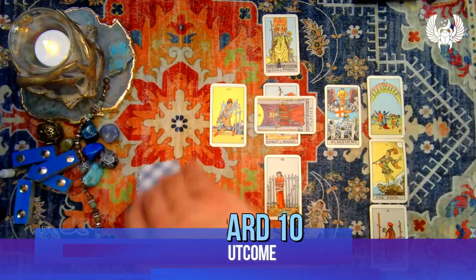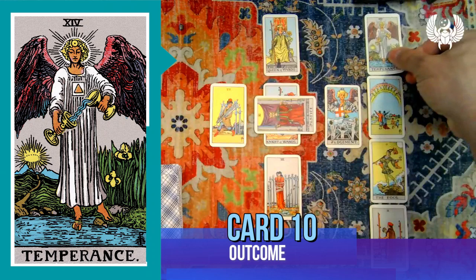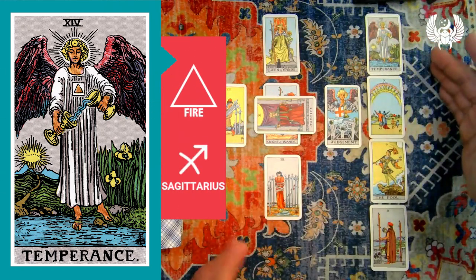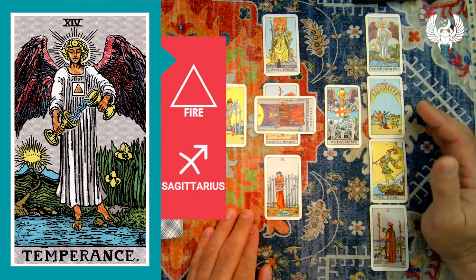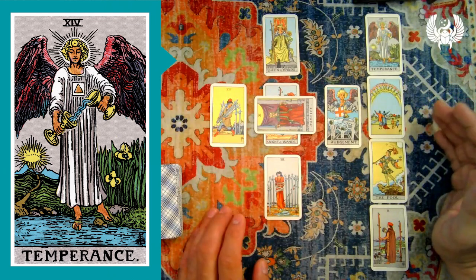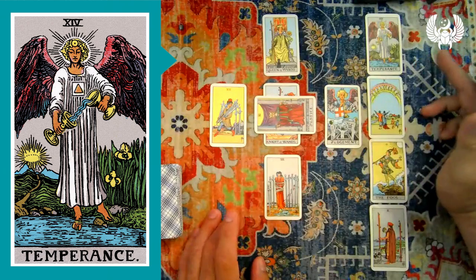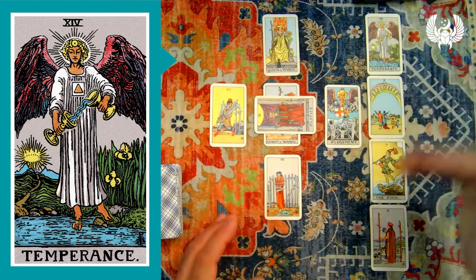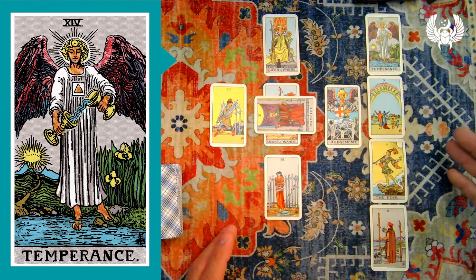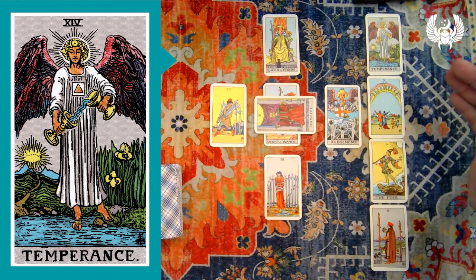Card number 10 is the outcome, and here we have the Temperance card. This is associated with the zodiac sign of Sagittarius, a fire element card, and it typically represents balance, moderation, and harmony. It suggests the need for patience and blending opposing forces or elements in one's life. It often indicates finding a middle ground or compromise, and it signifies inner peace and spiritual growth.